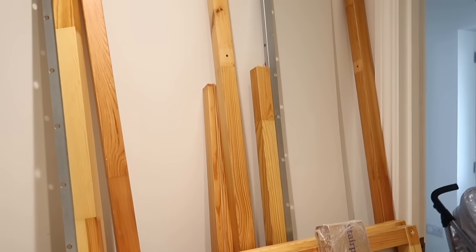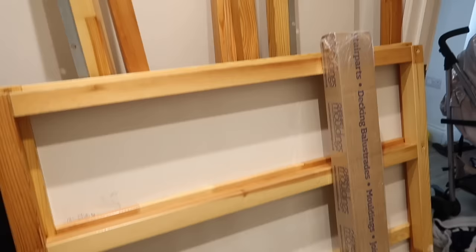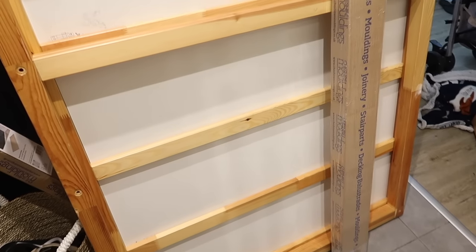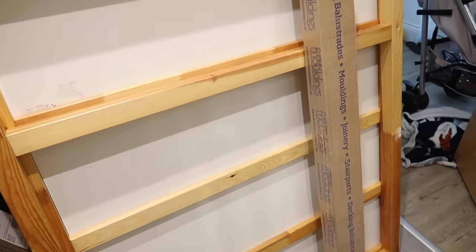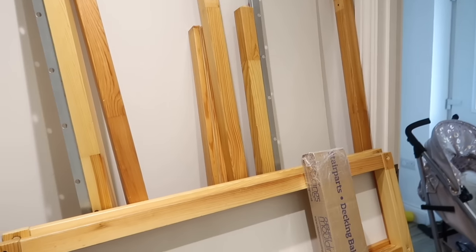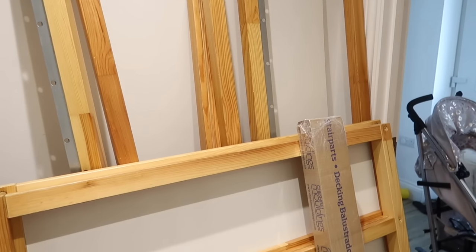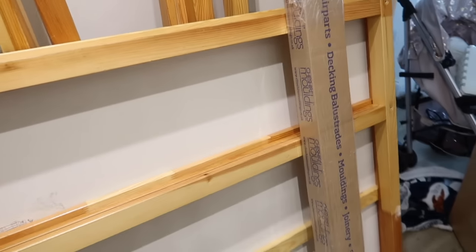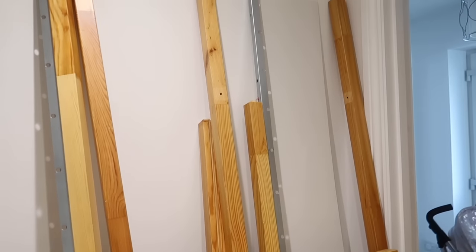Let me quickly show you, actually. This bed. So this is the Cura bed from IKEA. I actually got this from Spock. You know Spock, the app, when they sell secondhand things? I got this bed for £50. And the people that I got it from, absolutely lovely people. They've looked after it really well. They had it for, I think they had a daughter, and that's who they had it for.